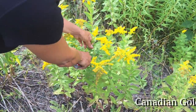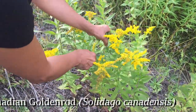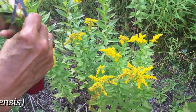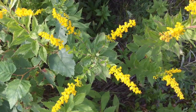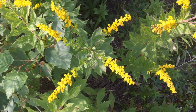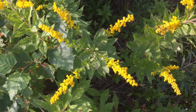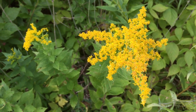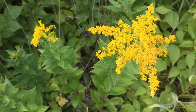We went picking Canadian goldenrod flowering tops and leaves. According to the Native Americans' tradition, they are anthelmintic, anti-inflammatory, antiseptic, astringent, carminative, diuretic, febrifuge. It is also used in the treatment of kidney and bladder disorders, rheumatism, and arthritis.